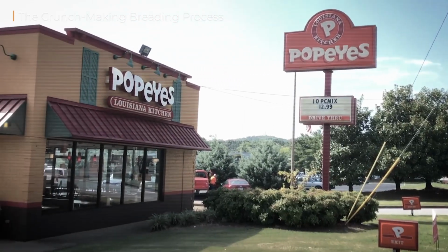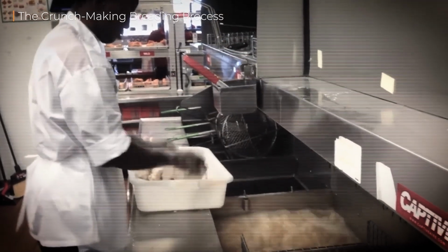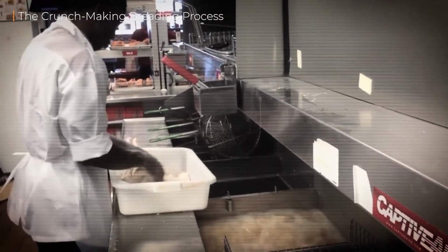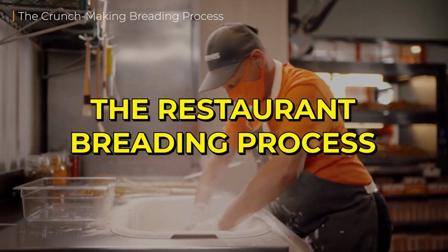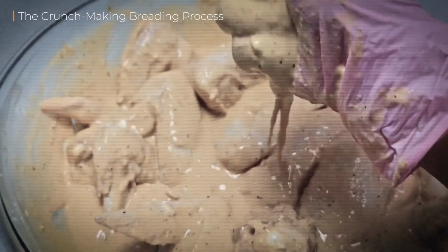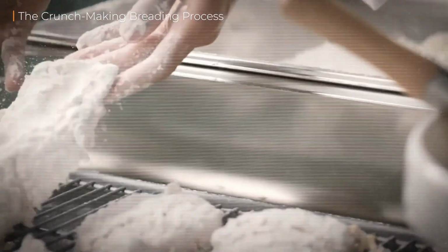This part of the process isn't done in a factory, but happens right at the individual restaurant locations. Since freshness is the core pillar of Popeyes' approach, the restaurant breading process. After the marinated chicken is shipped from the processing facility to each Popeyes restaurant, the real artistry begins. Here's how it all goes down.